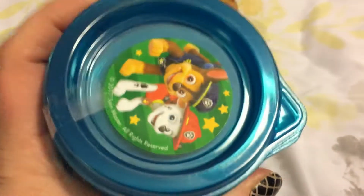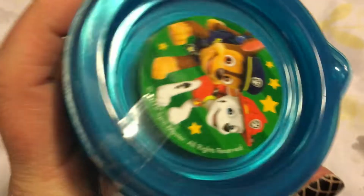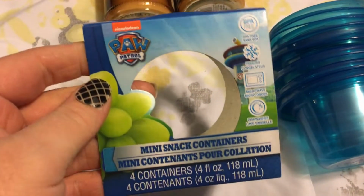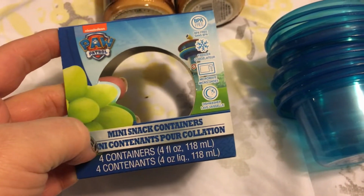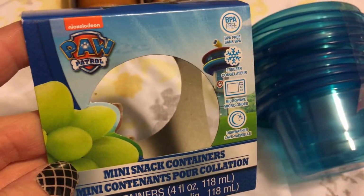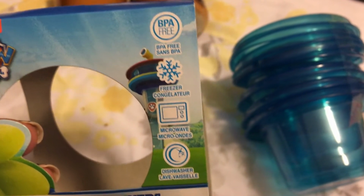I also picked up a pack of these. I've hauled the bigger packages before. I'm going to show you the label because I accidentally took them out and I couldn't get them back in. But here's the label. These are the Paw Patrol snack containers, and I've hauled the larger containers before that the Dollar Tree carries, and they're really great because I've done research on it. It is the Nickelodeon brand, and these retail for about $7. They're BPA free, microwavable.